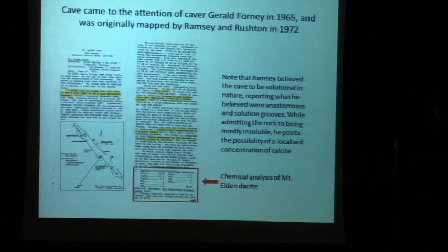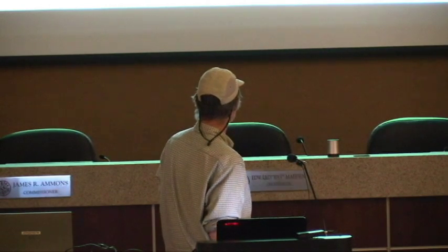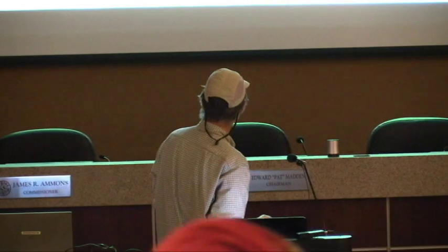And this cave, as it turns out, I didn't know it at the time. I mapped it, but Joe Corney had originally noted this cave, and Tom Ramsey actually mapped it. And he came up with the concept that this is kind of unusual. He actually thought it was a solution cave. He saw things in it he thought were anastomoses, and he really believed that possibly there was some sort of calcite in there. And he gives a chemical analysis down here in the bottom.